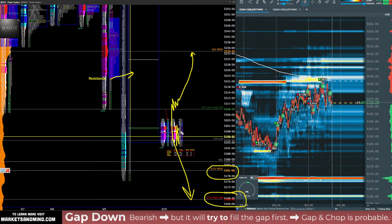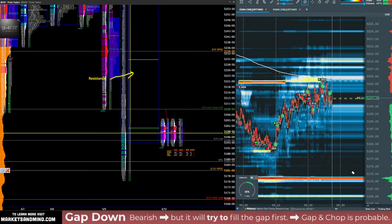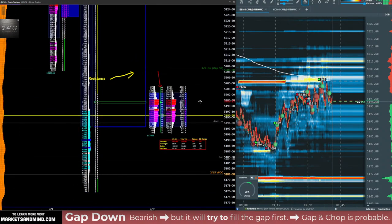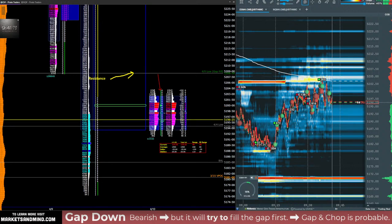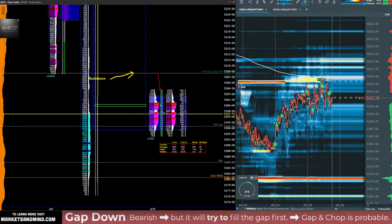But we've got to let them chop around. We've got to figure out which way this gap is going to break first, because they love a gap and chop. They love to spend a few hours getting you long and getting you short and stopping you out and reversing again. Oh, so emotional.